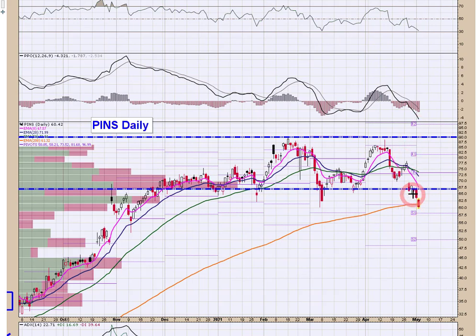Pinterest, another good one. Getting short yesterday on the break, staying short. Now we're below the 200. Now what you can do here is use the 200 as your pivot point. So if it recaptures the 200 at 61.32, you can decide to cover your short there and just use that as your pivot point. But otherwise, I'd stay short because not a lot of support down here below the 200. I think it's going lower.